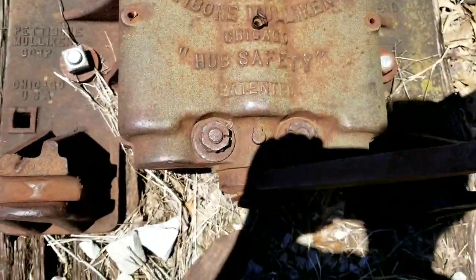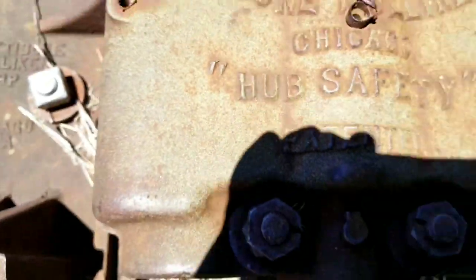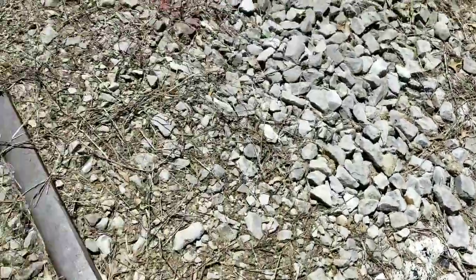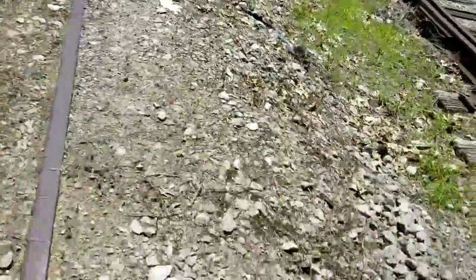1948. Pettibone Mulligan Co., Chicago. Hub safety patented. From Chicago. That would have switched for that spur there.